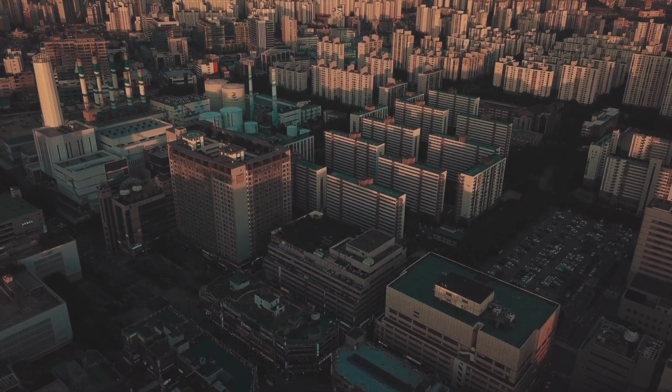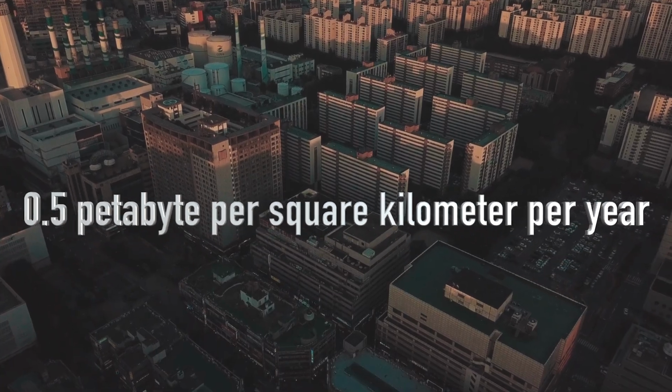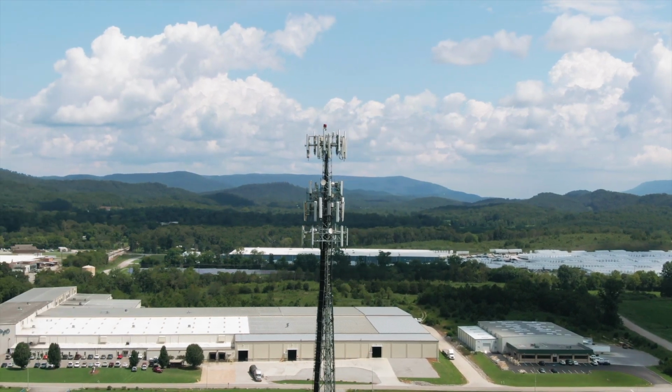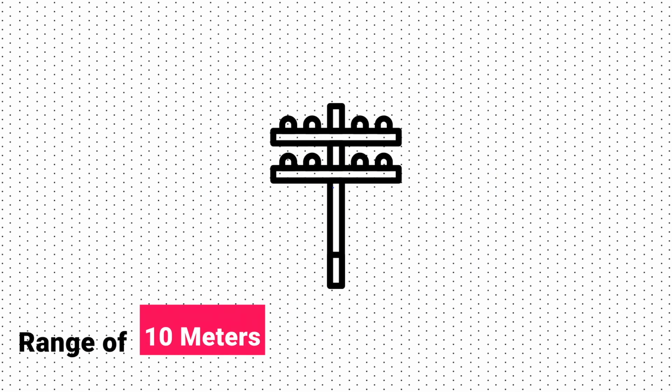To provide access to a high traffic density site, which uses above 0.5 petabytes per square kilometer per year, a telecom carrier will need to have a few macro or tall 5G towers and numerous nodes called small cells scattered across the city. Small cells are essentially low-powered mini base stations with a range of about 10 meters.